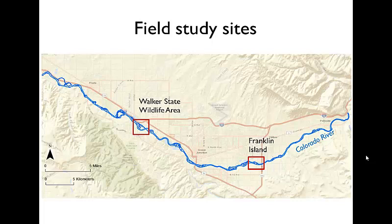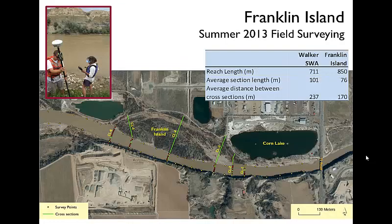last summer. So at Franklin Island, we were really fortunate to have some survey data from Parks and Wildlife from some work they did back in the late 90s. They did a really extensive survey of this reach in 1999 as part of a 2D flow modeling project for fish habitat. They were out with a boat with an acoustic Doppler current profiler, a sonar, and a survey grade RTK GPS on their boat. They just zigzagged back and forth down the reach, surveyed the bathymetry, and then walked the bank lines at low flow and got great topography on the banks with the RTK GPS.